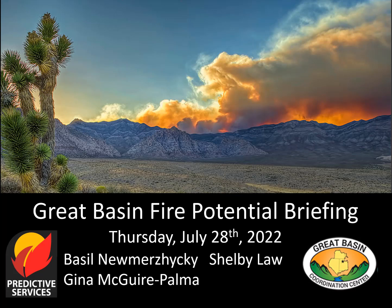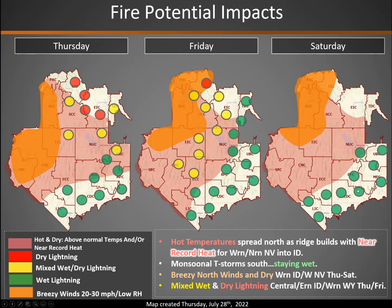Good morning. This is the Great Basin Fire Potential Briefing for Thursday, July 28th. A look at our impact map for today. A lot going on. I'll break it down.